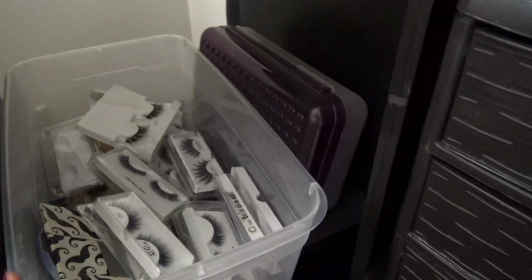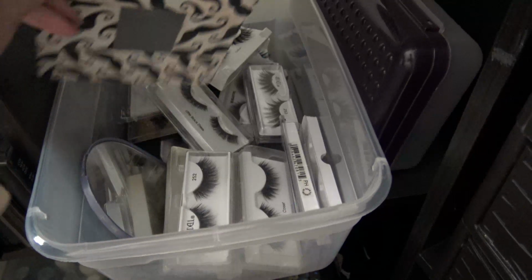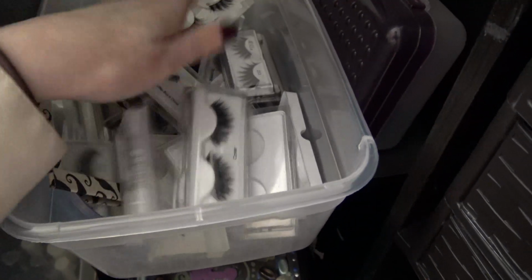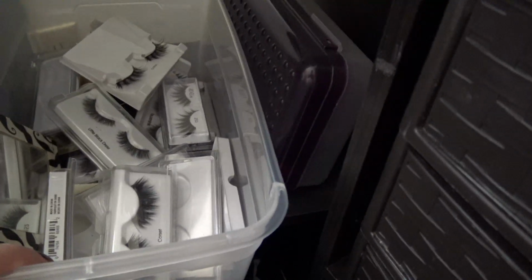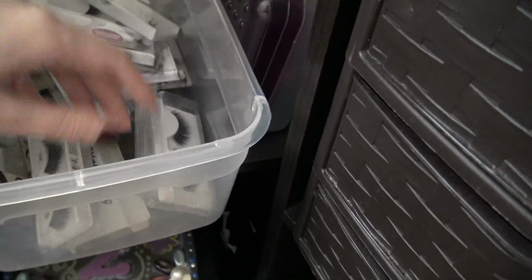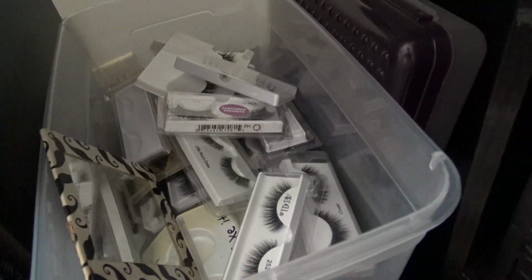Over here, just in this bin, I have all of my eyelashes and a couple handheld mirrors. I have yet to find an eyelash storage that works. This is just keeping them all together. I have tons of different kinds in here, different brands, different styles. They all just kind of hang out in there.